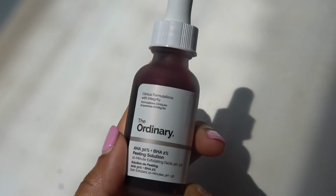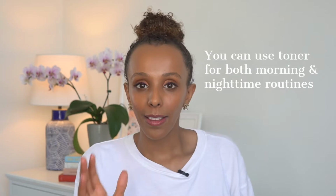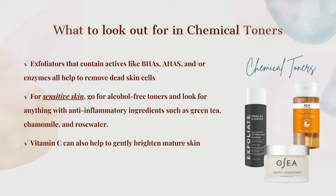Now step 2 is toner. And this really helps get rid of the skin's impurities. So this is wonderful at exfoliating and helping rebalance your pH levels. It also provides better absorption for all the fun stuff like serums and moisturizers to come in your next steps of your skincare routine. There are lots of products out in the market. What I could suggest are a couple of things, like you can look out for chemical exfoliants, chemical toners.